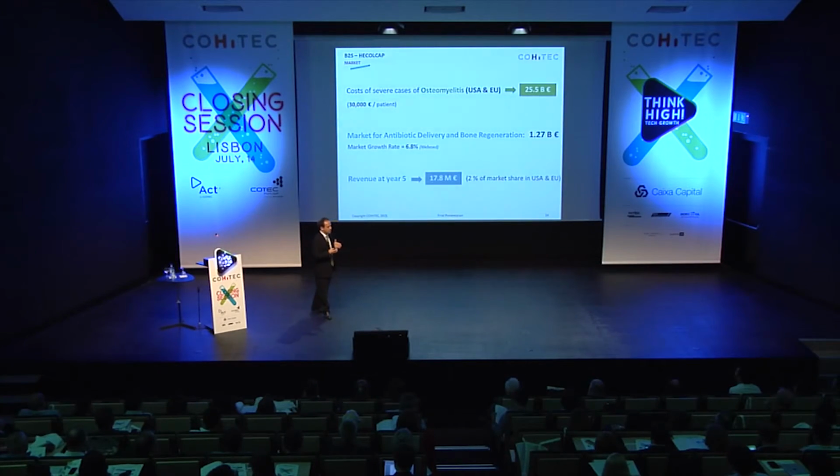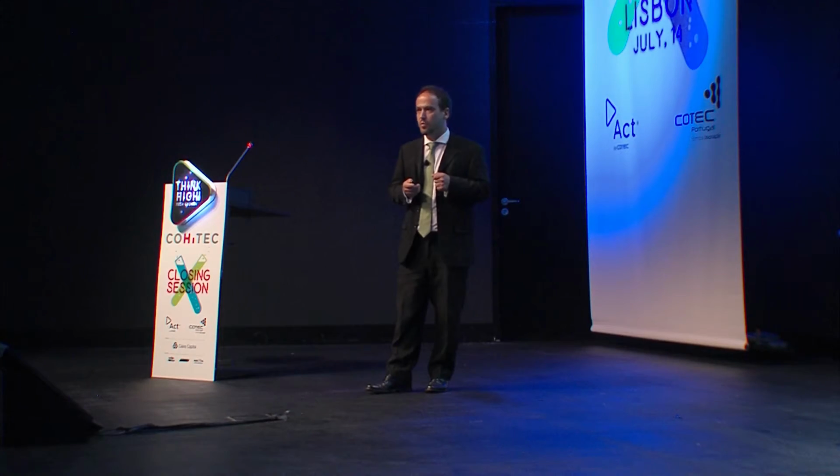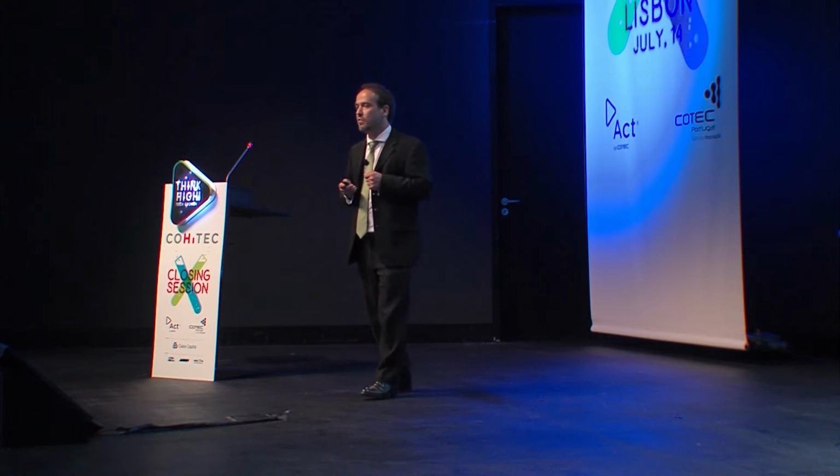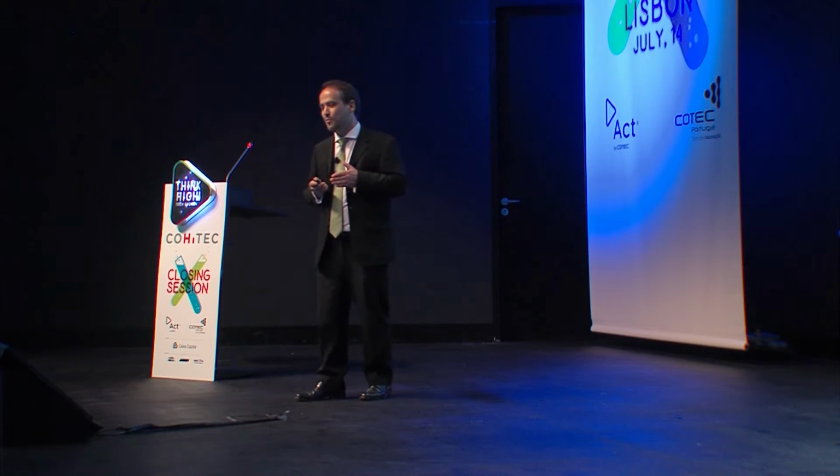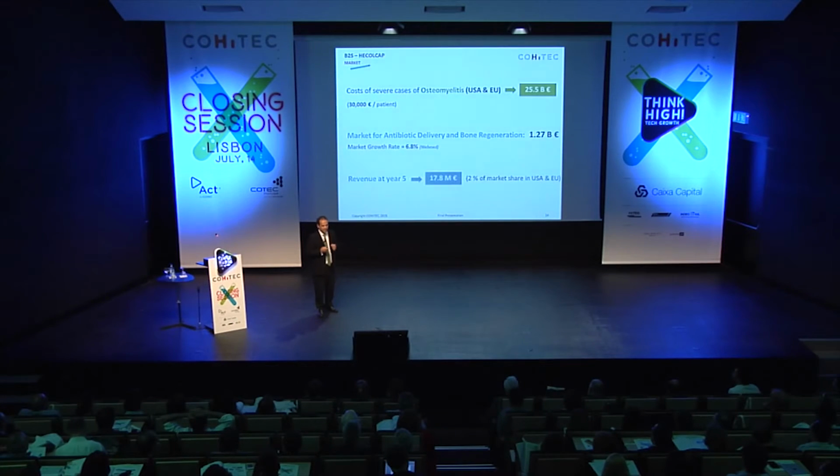One thing we want to tackle as well is the cost of treating severe cases of osteomyelitis. They cost as much as 25.5 billion euros to treat severe cases just in the US and Europe alone. However, our market for antibiotic delivery and bone regeneration for these same areas is 1.27 billion euros. And by the end of year 5, we want to have 17.8 million euros of that market.